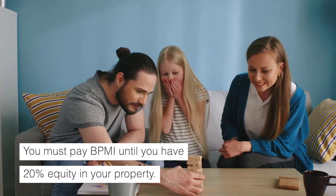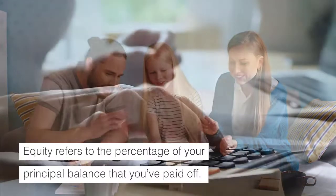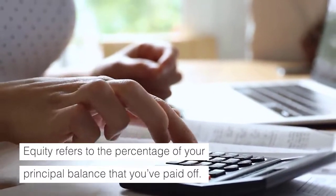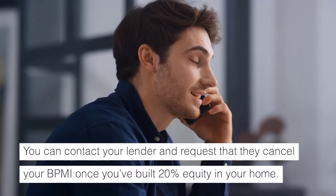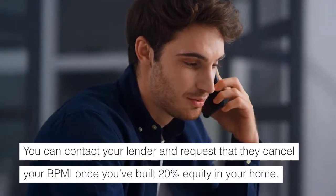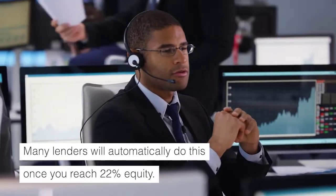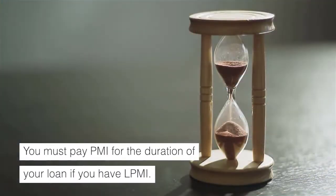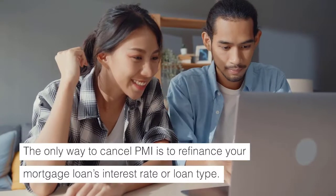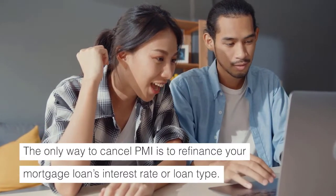You must pay BPMI until you have 20% equity in your property. Equity refers to the percentage of your principal balance that you've paid off. You can contact your lender and request that they cancel your BPMI once you've built 20% equity into your home. Many lenders will automatically do this once you reach 22% equity. You must pay PMI for the duration of your loan if you have LPMI. The only way to cancel PMI is to refinance your mortgage loan's interest rate or loan type.